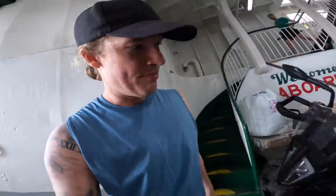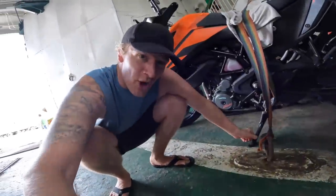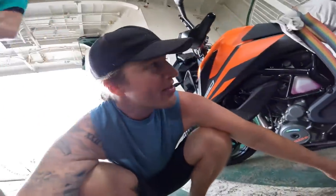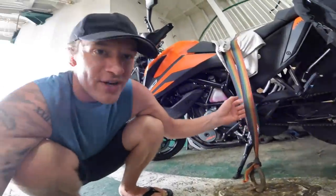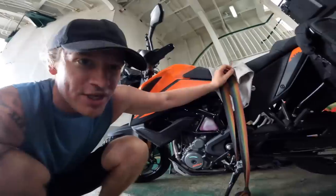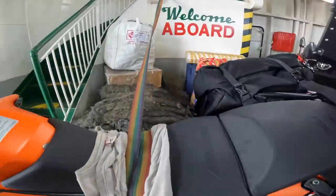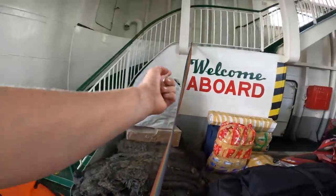Let me show you guys what they did for my bike. It only has a small paddle here, a tiny one. They actually attached it with a rope here, so that's a very nice job. They even put a cushion here for softness, so no damage on the bike, and then attached it all the way up there.